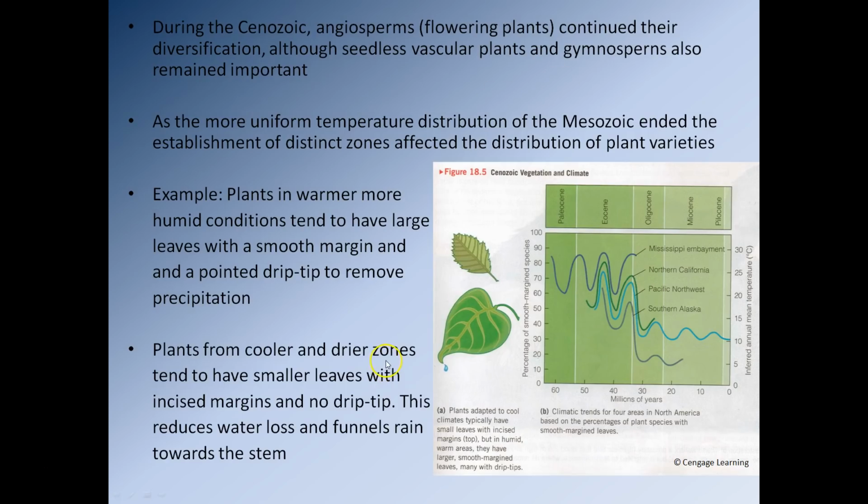So what we'll notice is as global temperatures get cooler, we will see tropical plants like this are replaced by plants that have leaves like this. If we look at this graph over here, it's showing us the percentage of smooth margined species, so tropical leafed plants, in 4 different locations: Mississippi, Northern California, Pacific Northwest, and Southern Alaska. And as you can see, we've got Paleocene, Eocene, Oligocene, Miocene, Pliocene, and Pleistocene over here. And over here we have the inferred annual mean temperature. So what you're going to notice is, of course, as we go, especially from Northern California, the Pacific Northwest, and Southern Alaska, we're obviously going to see the temperature dropping as we move throughout the Cenozoic towards the present day.